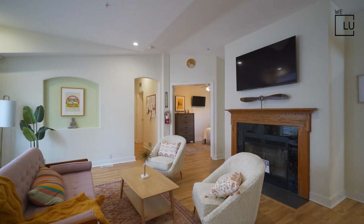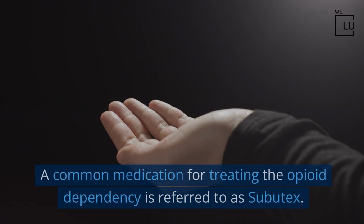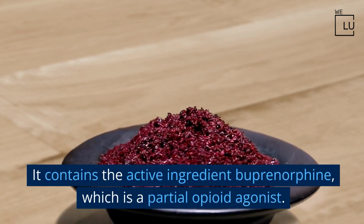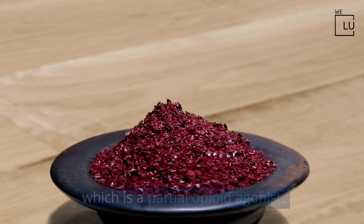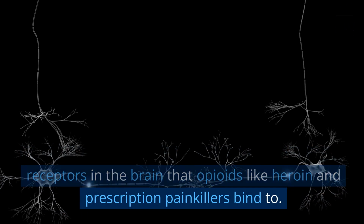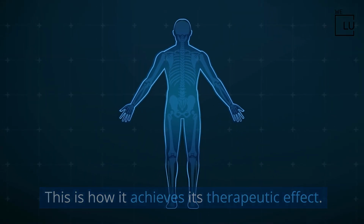In today's video we will discuss: how long does Subutex stay in your system? A common medication for treating opioid dependency is referred to as Subutex. It contains the active ingredient buprenorphine, which is a partial opioid agonist. This means it works by attaching itself to the same receptors in the brain that opioids like heroin and prescription painkillers bind to. This is how it achieves its therapeutic effect.